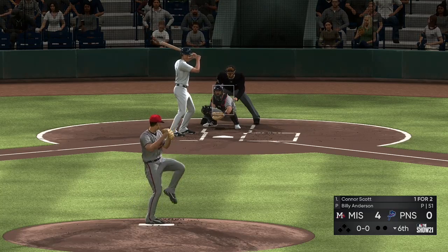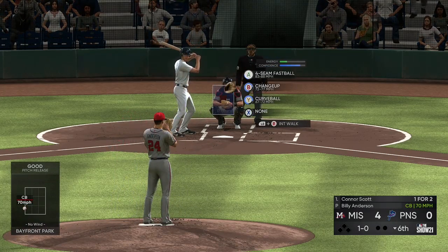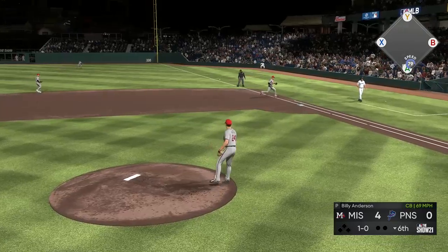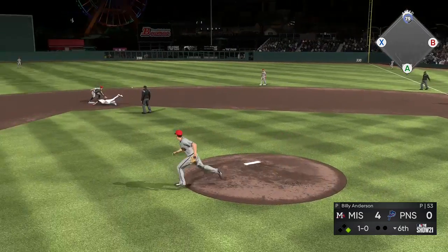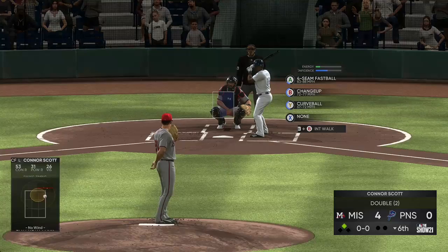At the plate, Connor Scott. As the first pitch misses to him, it's ball one. He's working on a 1-for-2 game so far. Swing and a liner. That gets down. He's got himself a base hit. Throw into second. And he's going to make it there. Barely, as he's into second base with a double.